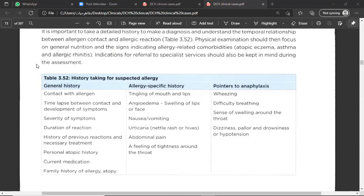Then going towards the anaphylaxis features, was there any whistling sound? Was there any breathing difficulty? Was there any swelling around the throat? Any dizziness? Any drowsiness? Or any low blood pressure? Again, the same things, but they put them in different columns. So breathing difficulty, wheeze, any choking or swelling around the throat sensation, or hypotension, low blood pressure. So these all point towards anaphylaxis.